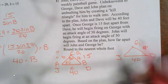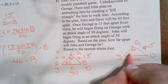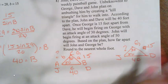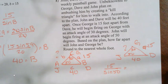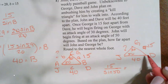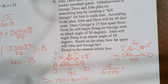Okay, once George and Dave are 15 apart, and George will be at 30 degrees, and John's at 50. Okay, we want to know this. I do know all of A in this case, so 15 sine 50 equals, I need this number. I need Dave. So I've got to do this 180 thing. 180 for Dave, 30 minus 50, and I believe it's 100.